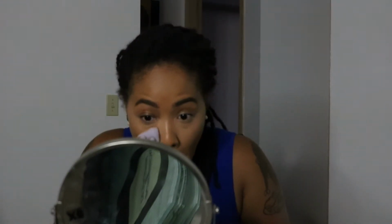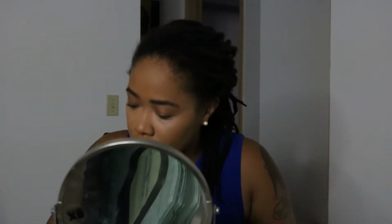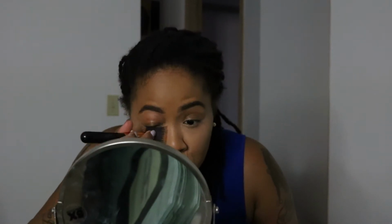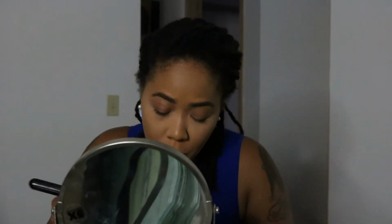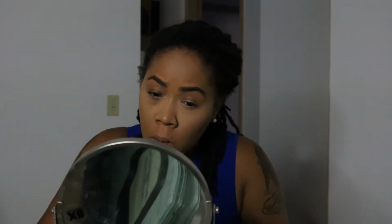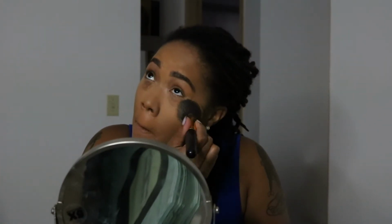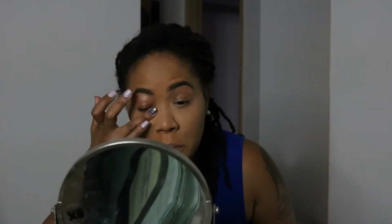go ahead and set that. My favorite setting powder is the Ben Nye in Fair. Oh, this is too wet. It's messing up my eye. When the sponge is too damp, it doesn't really work because it's picking up the powder. Messed up my eye.